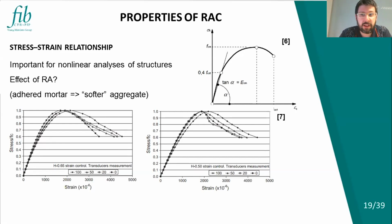And after all this introductory talk, you can more or less know that, of course, the aggregates will have an effect, and it will mostly be exerted, like for everything else, through the residual adhered mortar from the parent concrete that remains attached to the aggregate particles. That basically makes the recycled aggregates a weaker type of aggregate, offering less restraint and less stiffness.